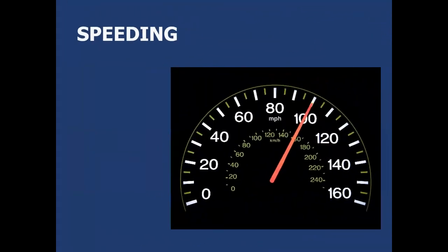Obviously, the worst is speeding. If you have a crash that occurs at very, very high rates of speed, closing speeds of vehicles, those again are things that you've got to look at on the front end before you spend a bunch of money hiring experts.